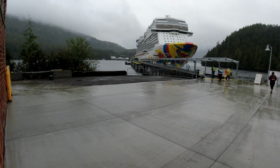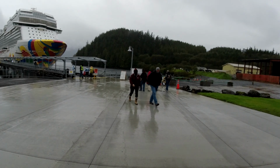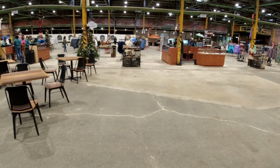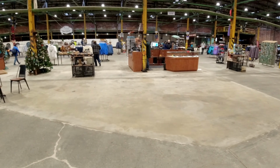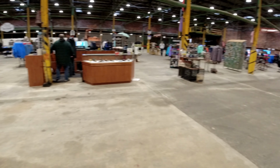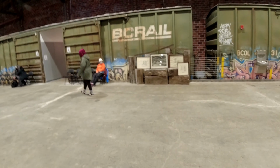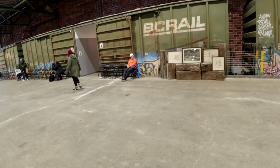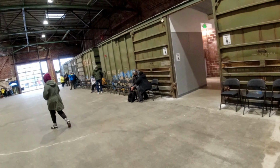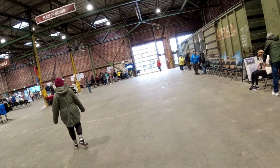Ketchikan in the afternoon. Rainy day. Let us get inside, out of the rain. So this is the convenient shopping area when it's stormy or weathery outside. You could also take a shuttle bus, which they say takes 20 minutes to get to Ketchikan, and of course another 20 minutes back. So here we have the BC Rail cars. I think they have some outside. I'll take a peek out there in a moment.